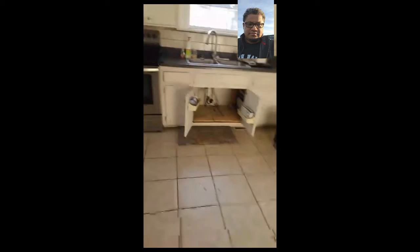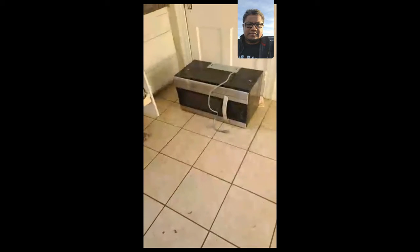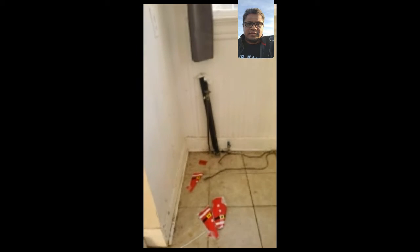Again, because the plan is to limit the scope of work and make this house into a rental, we're going to work with what we have as far as the configuration. Later on, we will address this kitchen when we come back for a full rehab.